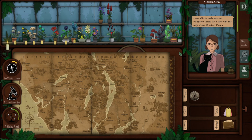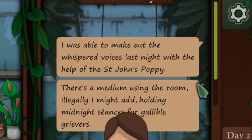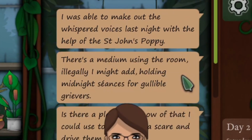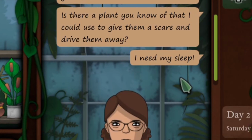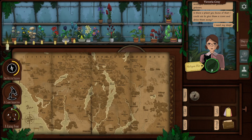Hello, Victoria Gray. Wait, do I know... Oh yeah, you've been here before. I was able to make out the whispered voices last night with the help of the St. John's Poppy. There's a medium using the room, illegally I might add, holding midnight seances for gullible grievers. Is there a plant you know of that I could use to give them a scare and drive them away? I need my sleep.